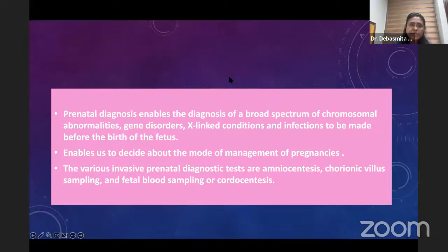So prenatal diagnosis enables the diagnosis of a broad spectrum of chromosomal abnormalities, as well as many single gene disorders, as well as many infective pathologies that we suspect on ultrasound but diagnose per se. That is one of the wonderful things that we are doing with invasive testing. And so when to offer arises from those things only.